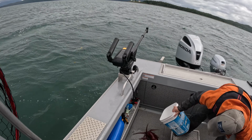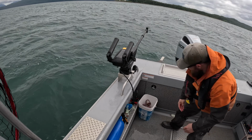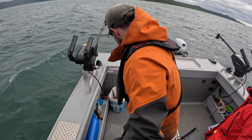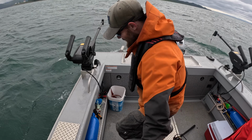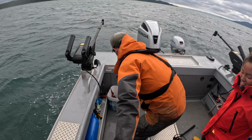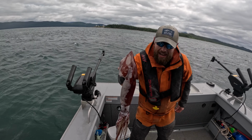I missed it. Missed the bucket. Yes! Look at this squid! Okay, hold on. Oh, it's a monster squid! Check out this massive squid.